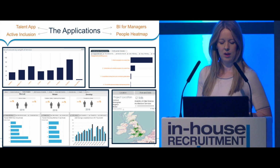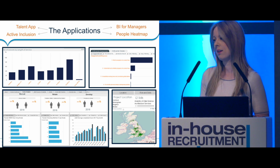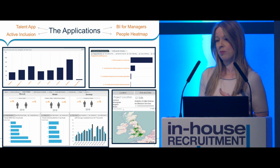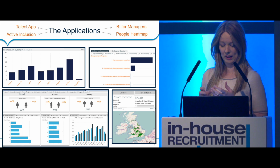And the fourth screenshot you can see there is a people heat map. This is something that is being used by our resource managers, but also from a work-life balance lens as well. It basically shows where people live, and then you can filter it based on skills and project location. So if we want to see people who are living in Scotland but working in London and have been for quite a long time, we can actually see that very quickly.